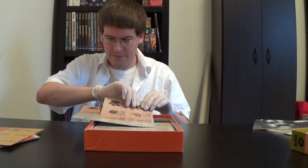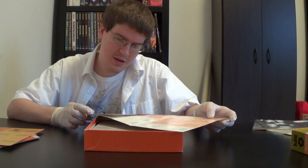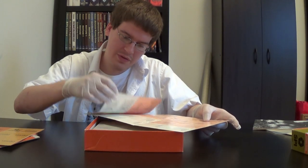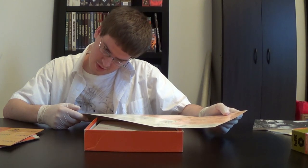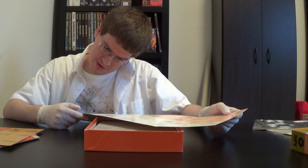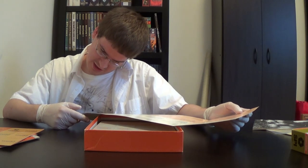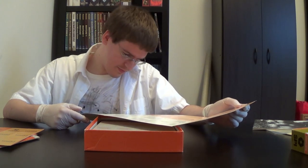Let's see. They say event on the back. Let's see. Rohan mobilizes. And that's all it says. Oh, there's others with more. Dead Men of Dunharrow, for any 2 army combat die rolls, add or subtract 3. Orcs in a state of battle frenzy. Any player may cause the die roll in any combat involving orcs to be either increased or decreased by 2. Huh. So these are just like things that can happen.